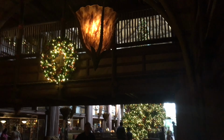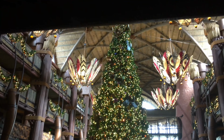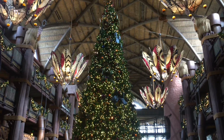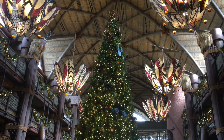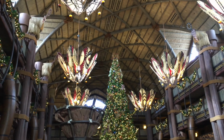When you walk in the lobby, you can just get a preview of what's to become that giant Christmas tree that's just behind this balcony. And as we go under the balcony, like Jurassic Park, it's revealed: Christmas down in Africa. Amazing. And this Christmas tree takes up the whole scale of the lobby.